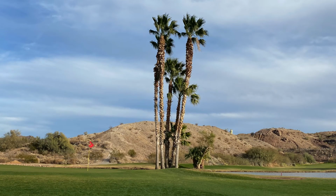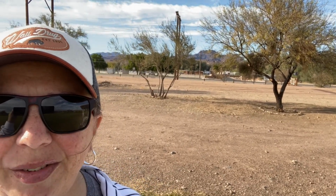So this is the 10th hole, and literally right behind us is the entrance to the RV park. So close.